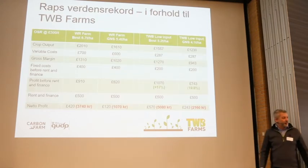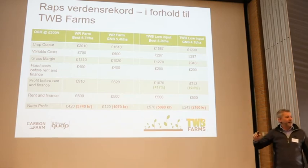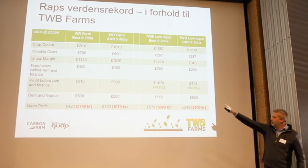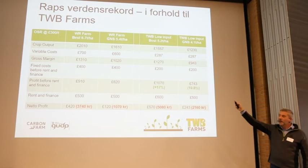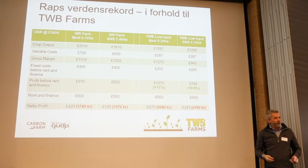So to see the effect of those fixed costs and what they do, I compared, in this table, it shows some figures that were published in the UK back in 2018 from the world record crop of rape of 6.7 tonnes a hectare that was grown, but at huge cost. It was using a lot of variable costs, £700 a hectare, giving a good gross margin still of 1,300, better than my gross margin, even my very small variable cost spend.